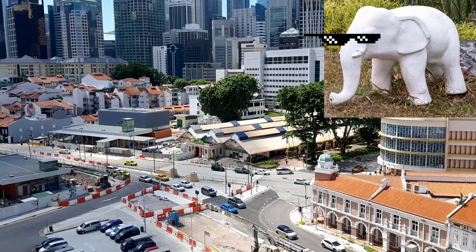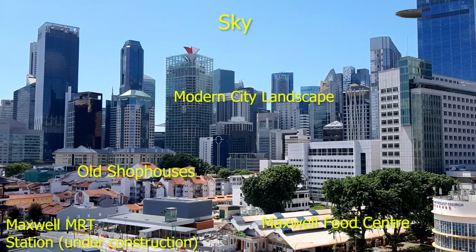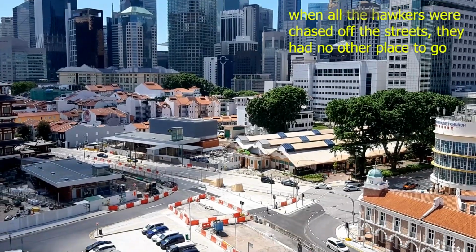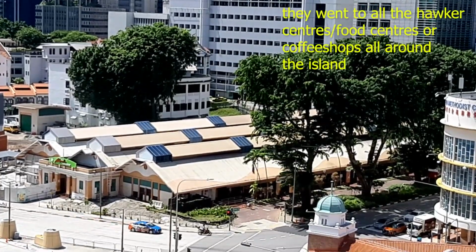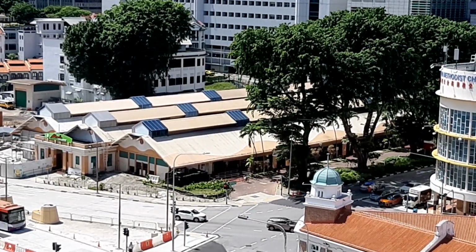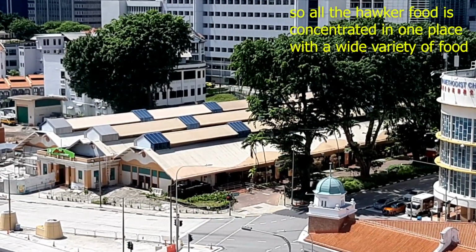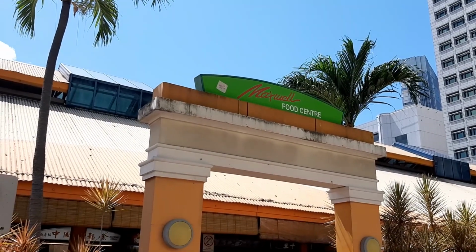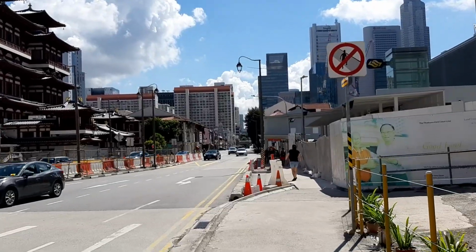But during the 1970s, when Singapore started their urban renewal process in town, a lot of these street hawkers were chased off the street, and because they had nowhere to go, they started to come to all the food centers around Singapore. That's how the food centers now house all the best hawker food, street food, Singaporean food that you can find in Singapore. One of the better places to have Chinese hawker food is this food center, Maxwell Food Center. It is a very popular place, not only with locals, but also office workers and tourists.